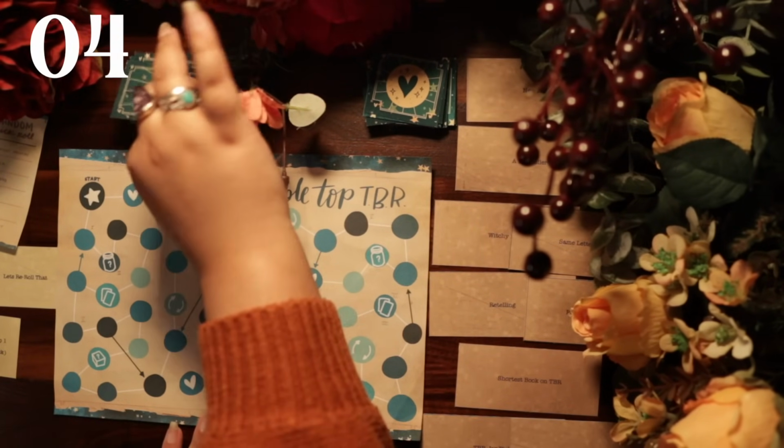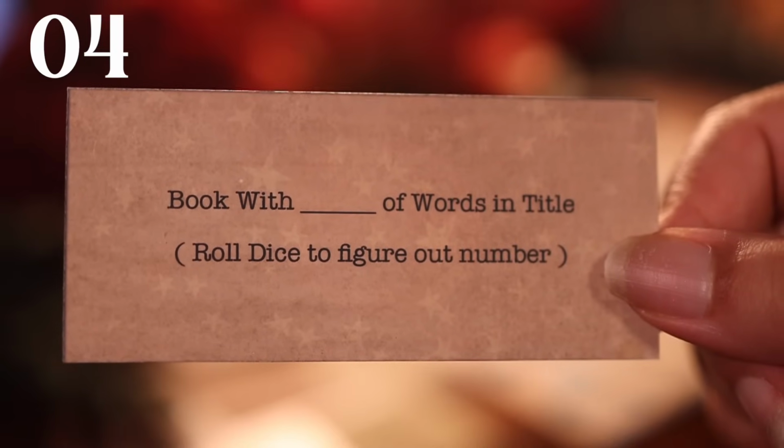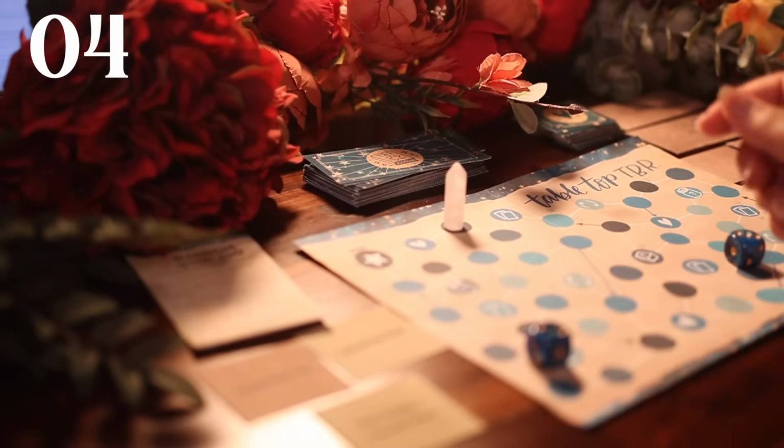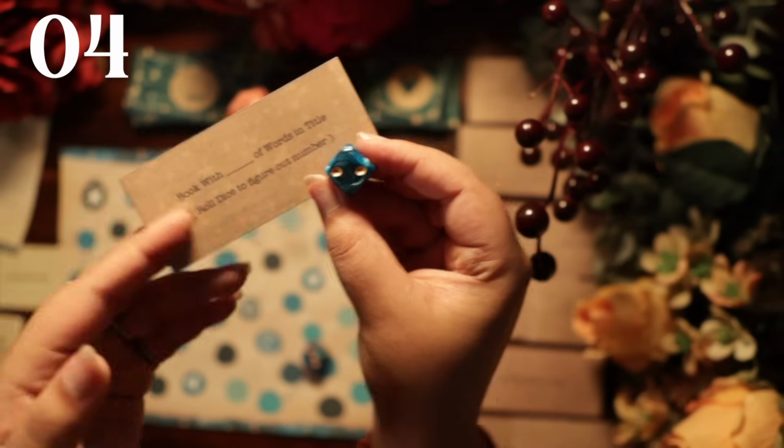Yes. A book with blank number of words in the title. So we're gonna roll to figure out how many words. No, it's not. That's a 2. A book with 2 words for the title. But anyway, I decided to go with The Cloisters by Kathy Hayes, which apparently has dark academia vibes.